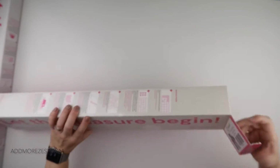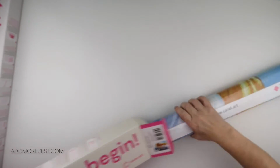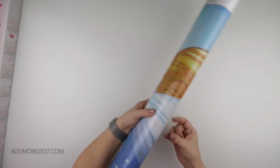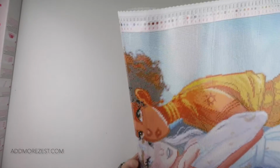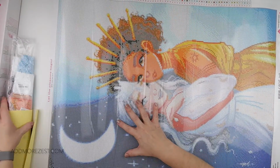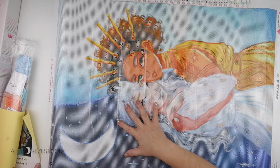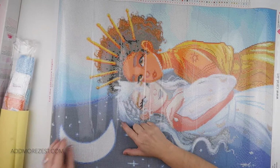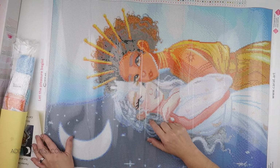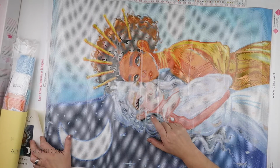Number 2. This one is, again, I've obviously thrown the washi back in. I'll take that out while I'm here. This one is Sun and Moon. I think Megan is going to be doing this one. I can't remember if I actually put this one in my stash. I still have the picture here, but I may well have taken a picture off the website.